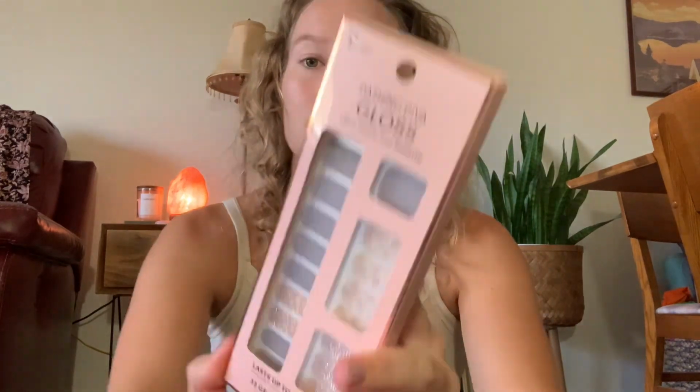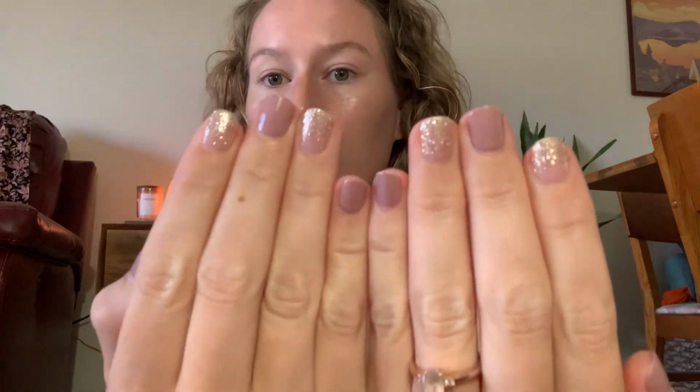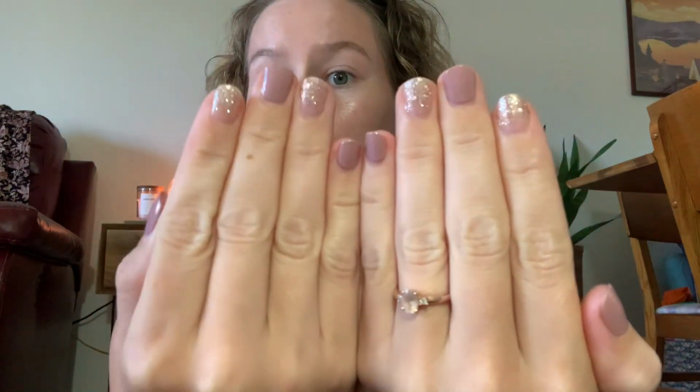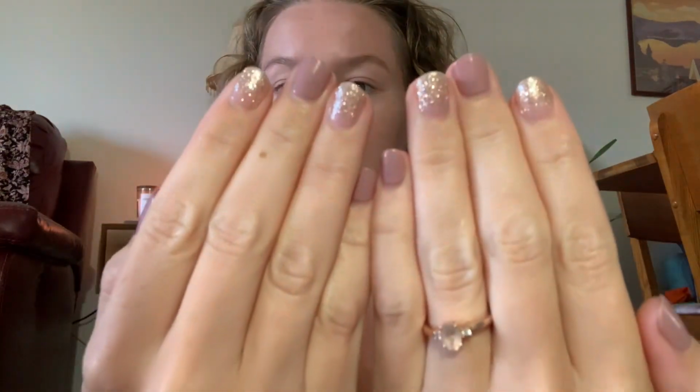And then I have been a fan of these Dashing Diva Gloss nail strips for a while now. These are the ones that I did probably 2 weeks ago, and they still are holding up great. My nails are growing underneath them, and I just really love the look of them. So I went ahead and picked up another palette.